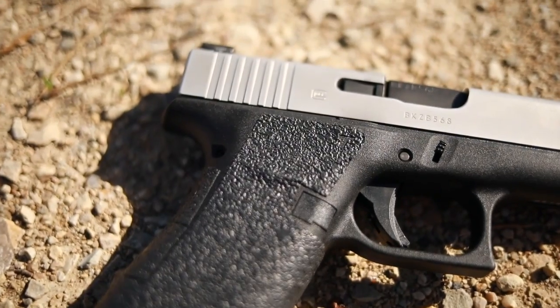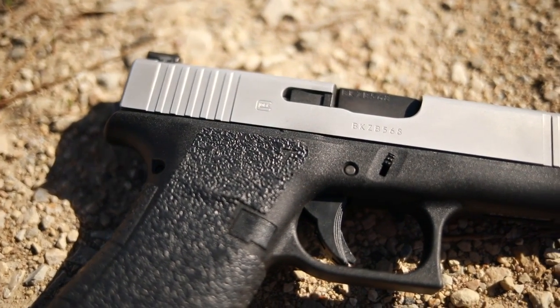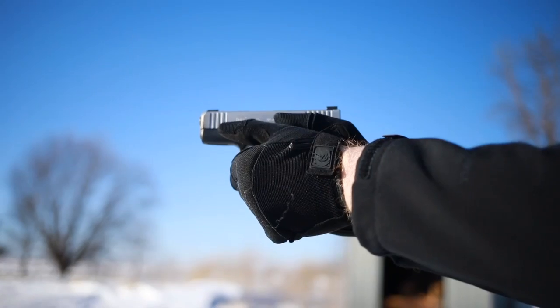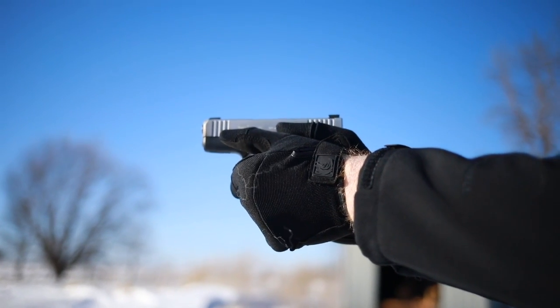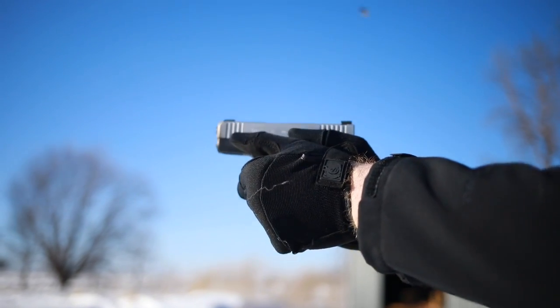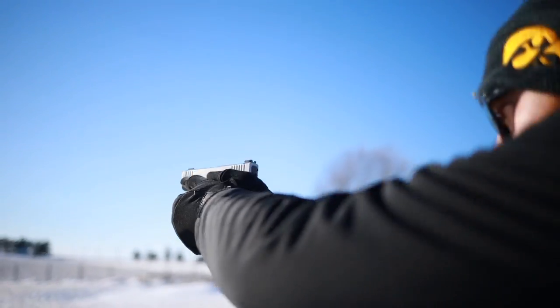The reliability in the 43X was excellent, 1,000 rounds clean with no problems for the review, and then after that, since it is one of my carry guns, I've continued to shoot it, and I've got about 2,000 rounds or so through it, and still zero malfunctions with a wide spectrum of ammo, including hollow points.